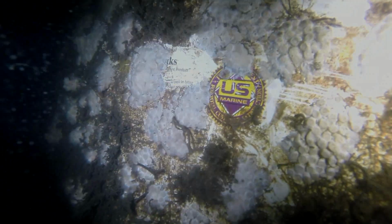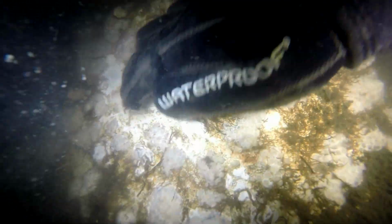So now we're on the stern, and we're going to look for the hull number. This will give us another clue. So we're going to scrape a little bit around with the knife. I should have brought a scraper, but I didn't expect it to be like this. So bear with me while we try to scrape some of this stuff off.